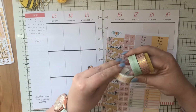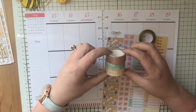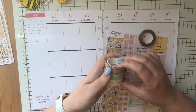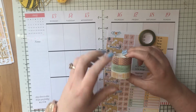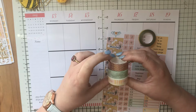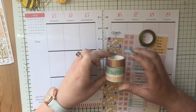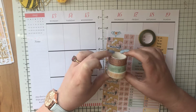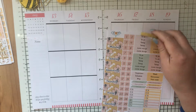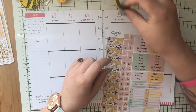Washi choices for this kit are this set of 3 which I got from Hobbycraft, I think. It's a Dovecraft set, so you get it in most craft shops over here. I don't know whether they're still doing this one, but it's just perfect. It is a honeybee themed set, so I thought that was perfect for this. And then I've got this gorgeous gold glittery skinny washi.